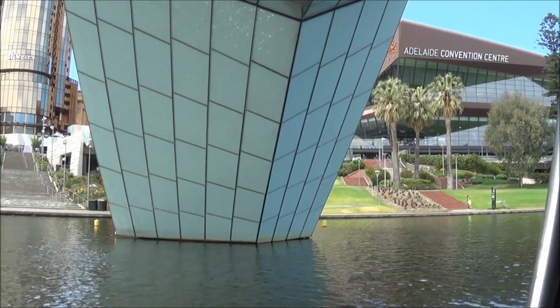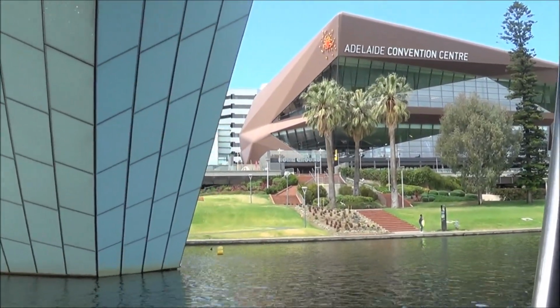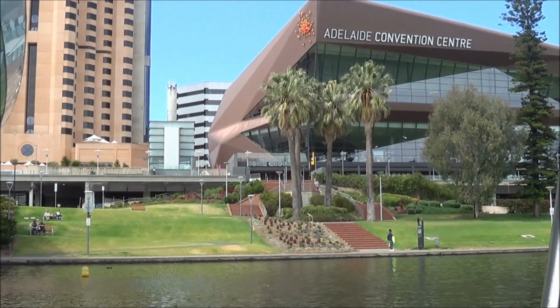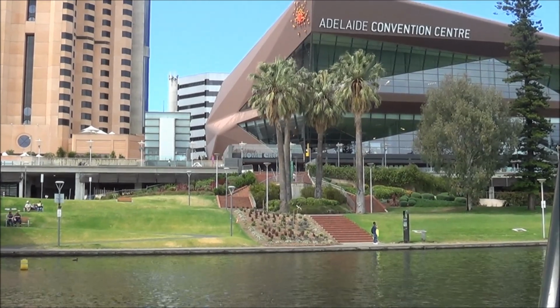Now, dodgy football knees, dodgy netball knees, that's okay. Well, it's not okay. I've got a dodgy knee. But to bypass those steps, there is a lift. There's ramps on the left of us.